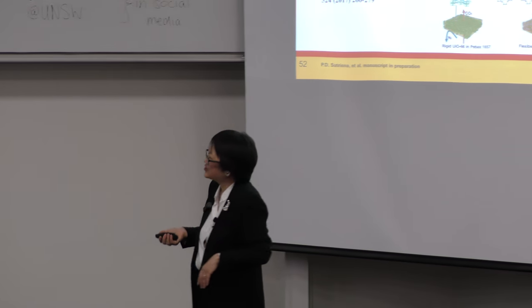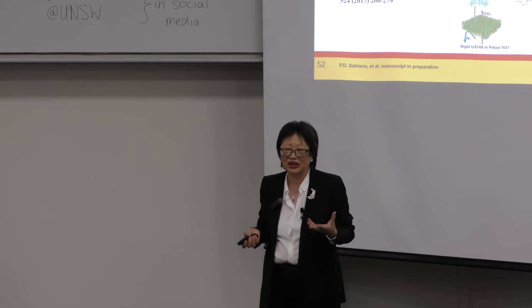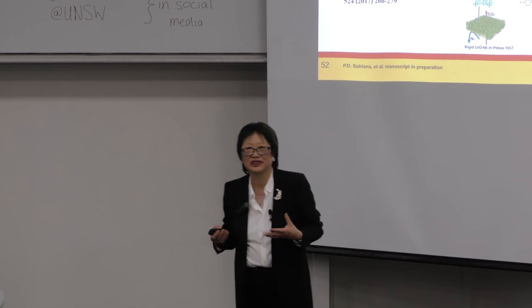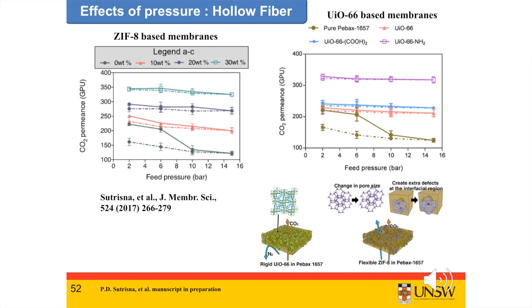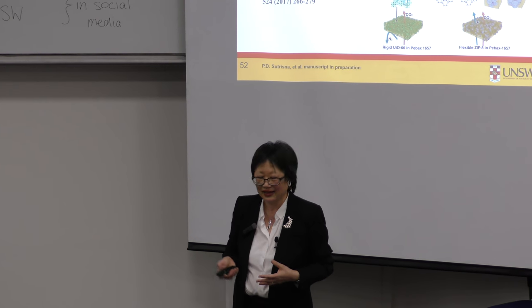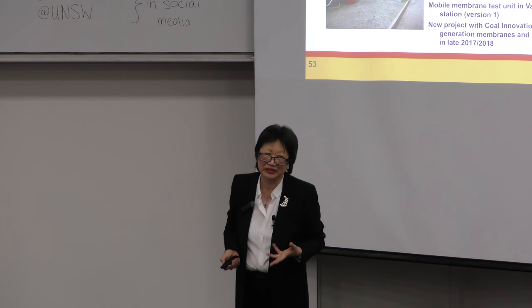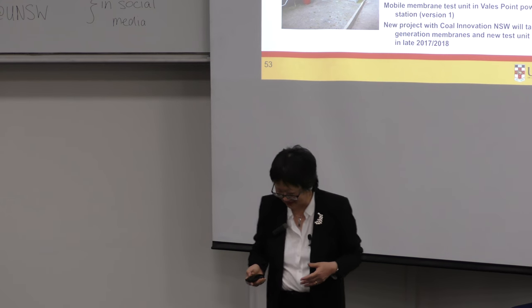So in the interest of time, I'll just quickly show that one of the interesting things is adding these particles not only increases the performance, but also in terms of compression, we actually can show some rigidification of the coatings. Without the nanoparticles, we get hysteresis when we pressurize and depressurize. When we add these particles, we get much greater stability. So we are taking some of these membranes out to the flue gas power plant, where we're actually going to test some of these membranes with real flue gas in the coming six months to a year.